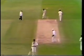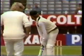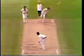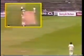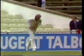A sharp single finally sees Greg Ritchie off the mark. The single brings the left-hander Wayne Phillips down to face. It's a good firm shot. Nice half volley. Long chase back there for David Gower, but all in vain.